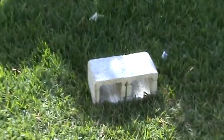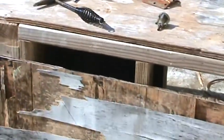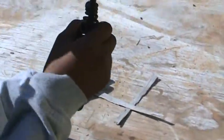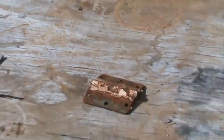And now that is a cinder block. That is a cat's ball. And that is a doghouse. This is a tool used for this. Or more commonly used for this.